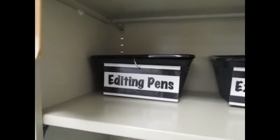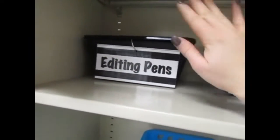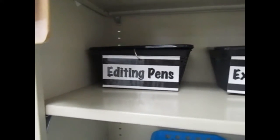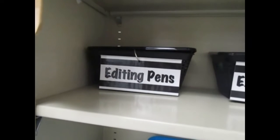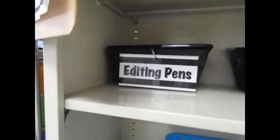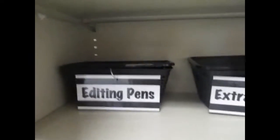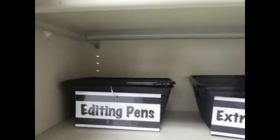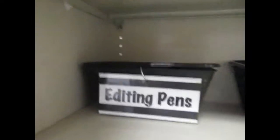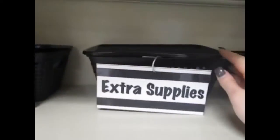And then on this next shelf here, I have editing pens. So I actually have the students write in only pen. I don't have them use pencils in writing because I like to see their thinking. I like to see how they got to their answers, what they decided to change, what they decided to keep, words that they thought were correct or not correct, things like that. And I find that when they use pencils, they can just erase and I can't really tell how they got to where they got. So we just use black and blue pens, and then for editing, they actually use green pens.